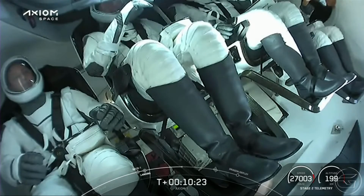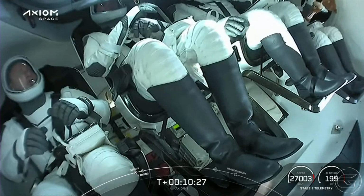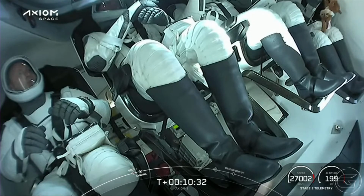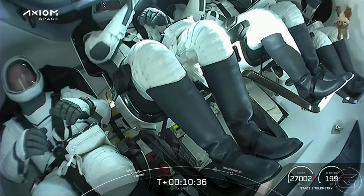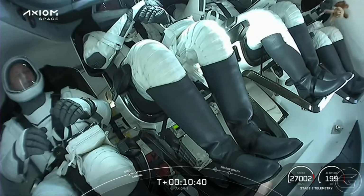Maybe, okay, well, hopefully it'll come into closer view. Yeah, but if not, we'll get to ask them later, hopefully. Great to see the crew here again, really getting their first taste of microgravity. Oh, it has ears? Oh, it's a bunny. Is that like Thumper? I think it might be. I think that's Thumper from Bambi.